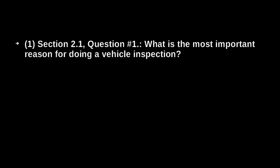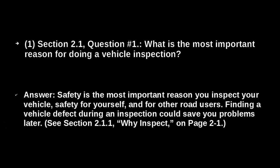What is the most important reason for doing a vehicle inspection? Safety is the most important reason you inspect your vehicle. Safety for yourself and for other road users. Finding a vehicle defect during an inspection could save you problems later.